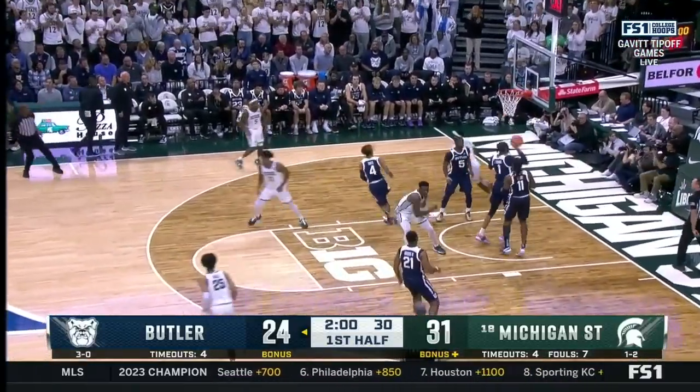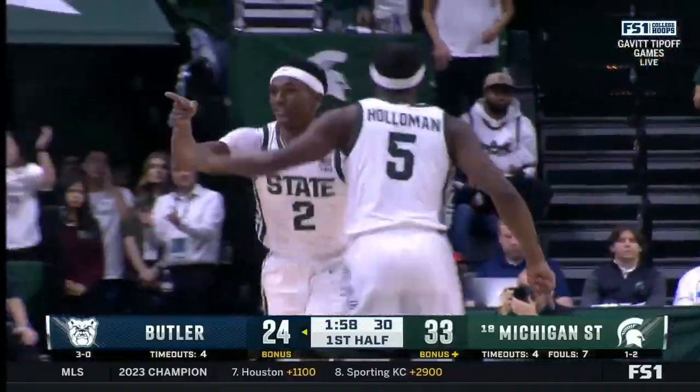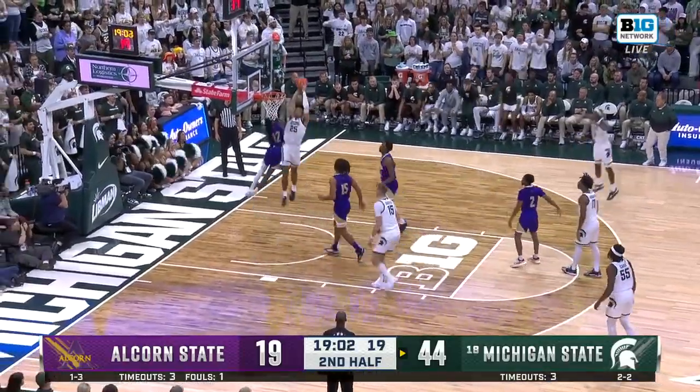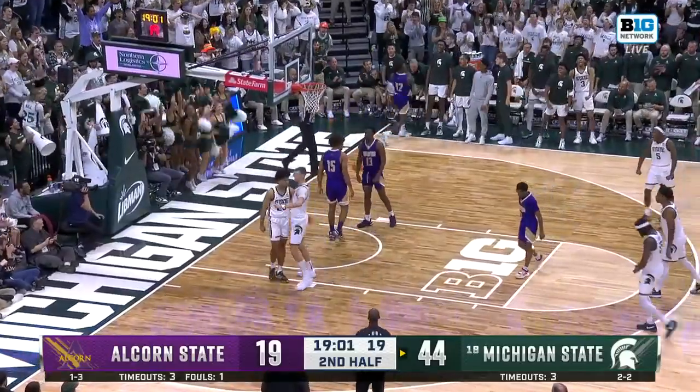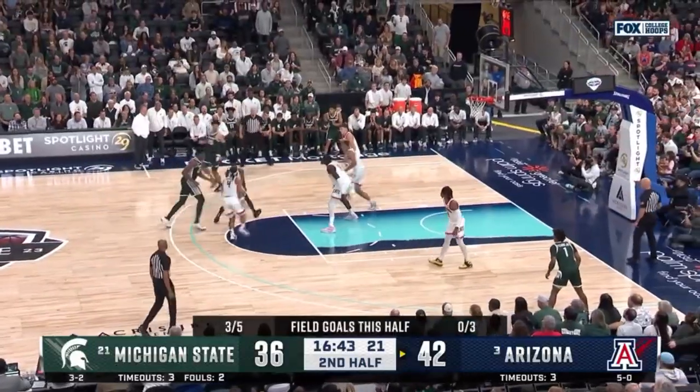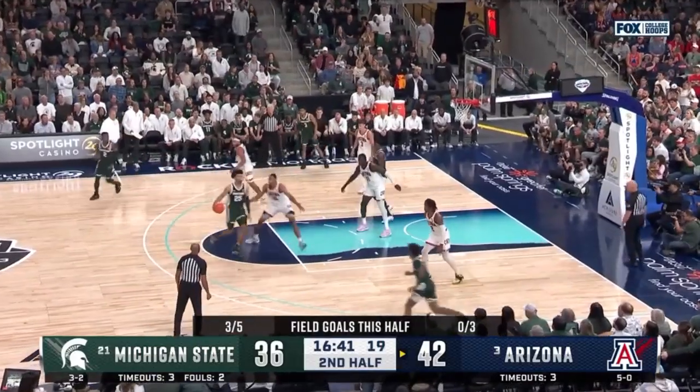There's a back cut and a finish by Tyson Walker. It's a really nice play. 7 straight games on the road, including that game at Creighton. And that was a monstrous jam by Malik Hall. You're right, they've ratcheted up the pressure here in these first 4 minutes of the second.